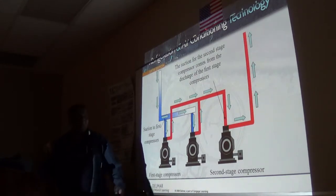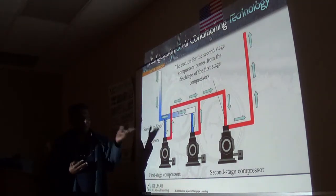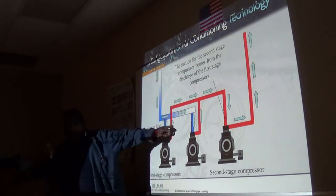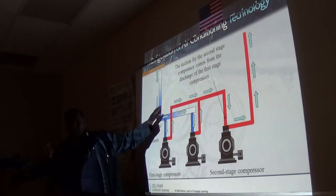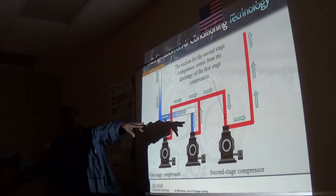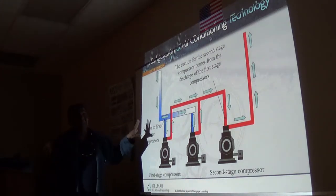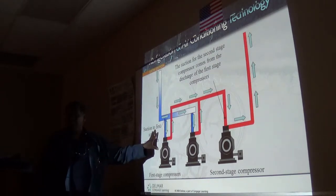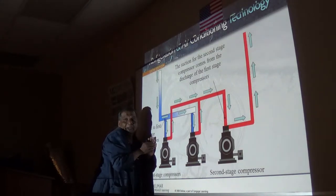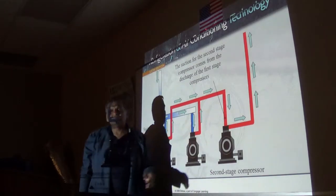All right. So, in a system like this, you will have a receiver, always, because it is low temperature. You will have a suction accumulator, you will have a receiver. And believe it or not, with this system, to make it a little bit more complicated, this liquid that comes back from here, we will take and pump it into the liquid line off of the receiver.